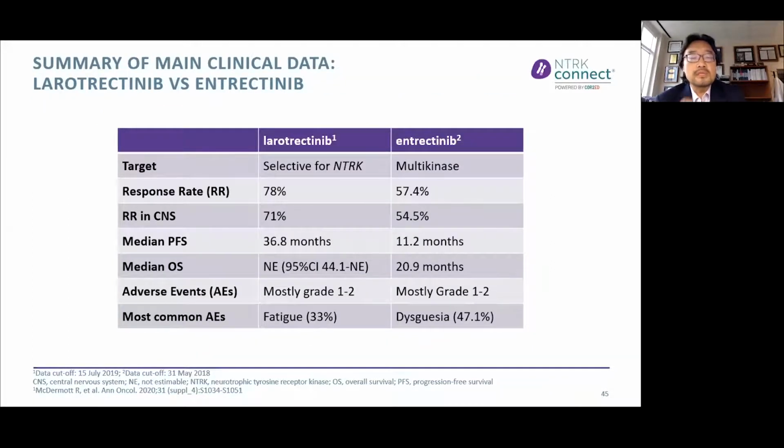So what are the main differences? Again, the main difference between laro and entrectinib is that larotrectinib is very selective versus multi-kinase for entrectinib. Response rates are higher for larotrectinib at 78% versus 57%. Median progression-free survival does appear to be longer with larotrectinib, and that may partly be because the data is a little bit less mature in entrectinib, but clearly you can see here that there is a longer progression-free survival. And the overall survival, it's hard to compare right now because we have not reached it with laro, but 21, but still very, very long for both drugs.